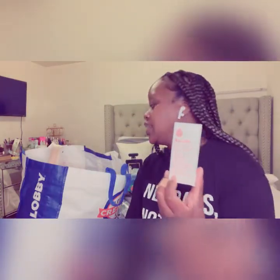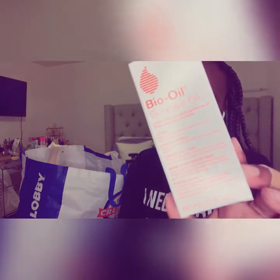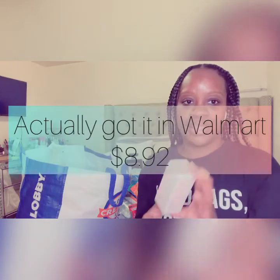Bio oil. I didn't even realize that I bought these. I thought I didn't, but I guess I did buy them. Bio oil, which is going to help with your scars and stuff. You really don't need this until like a couple weeks after when your incisions close. You don't need this right away. But once again, like I said, I'm a planner and I bought these so that I can have them on deck. I got this on Amazon.